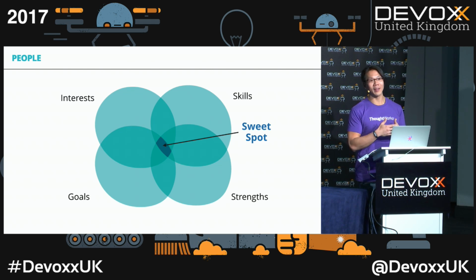So even if it's something that maybe I, as a technical person, might have been able to solve, if it actually hits this sweet spot, I'd rather give it to them, because they'll grow, they'll be really enthused, and you're helping to multiply their effectiveness.